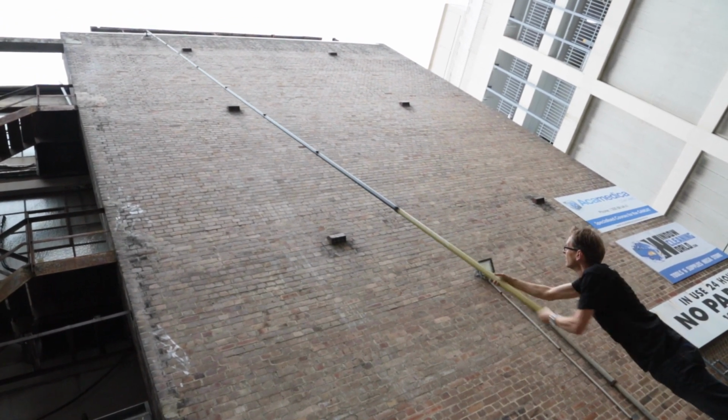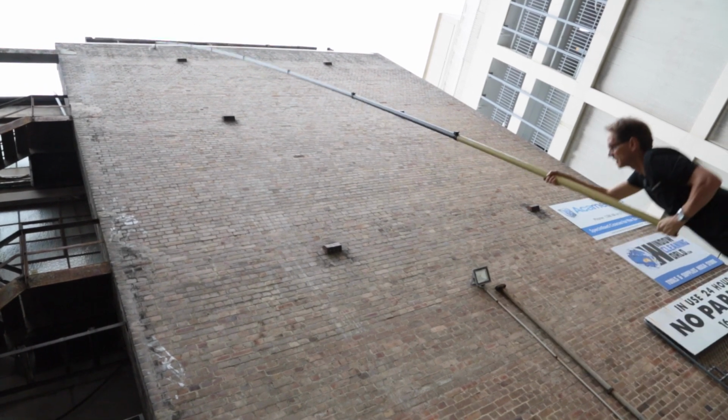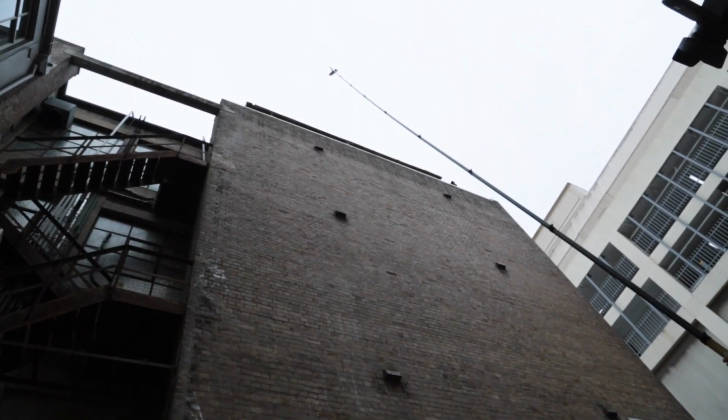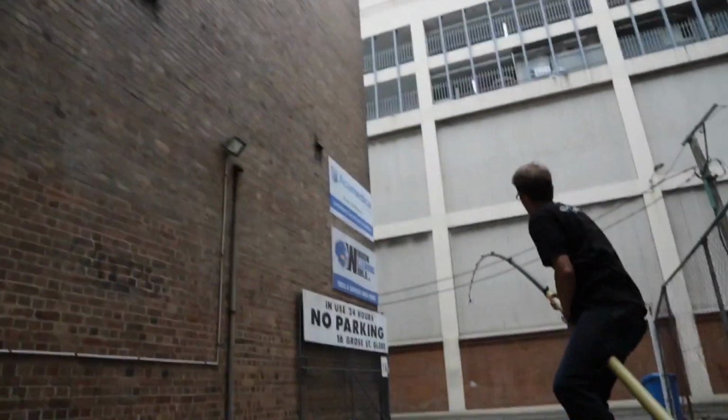And there I have it. Very easy, incredibly stiff. When I stand back, I have direct control on the surface. There's hardly any sway going on. This truly is a remarkable pole. I can easily bring it down onto the ground. I have to be careful, there's a road there. Might just stand back a little bit and bring it down.